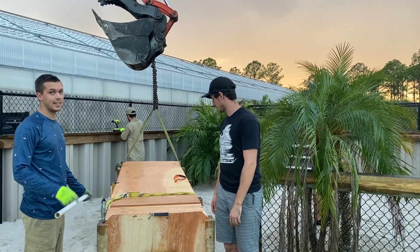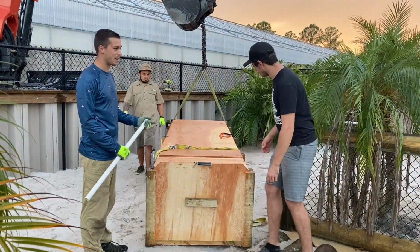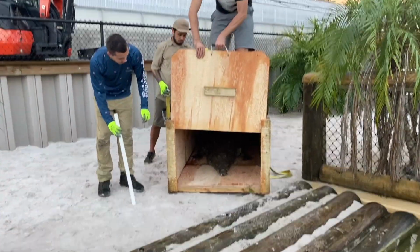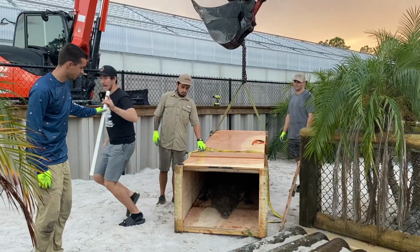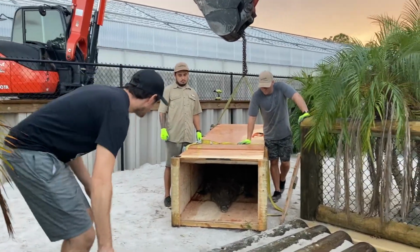Well, I did just take a peek inside the crate and her mouth is right here. Oh yeah? She's smiling right at it. Cool. All right, I'll lift it up. Let's see if she'll join the male. And she's always much more apt to work well with us, unlike the male.